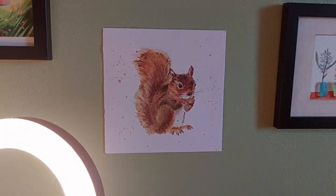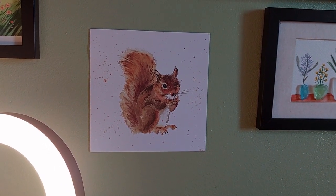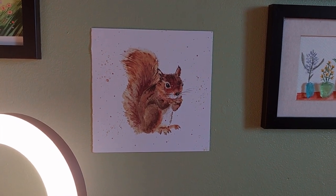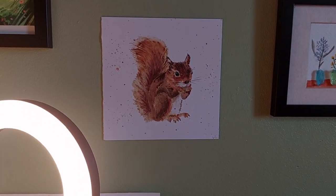Now this is a card that I got given by a friend. It didn't have the artist's name on the back, but it looks a lot like, I think it's Splatterworks. I will tag her below, the company I'm thinking of. If it's not her, it looks very similar to her work, and I love her work.